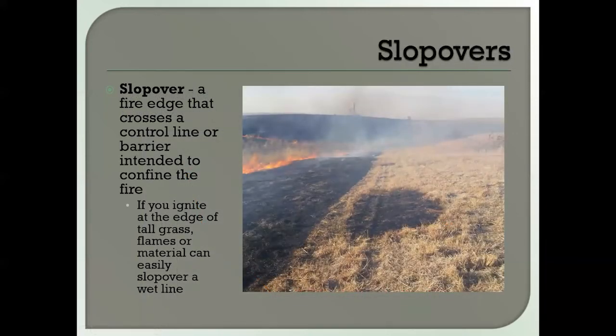Slop overs, on the other hand, are fires that basically cross the control line, and this can happen from vegetation falling over, or a cow pie breaking up and crossing the line, or even just your wet line drying out, and then it slops over on that side. So you can see right here, this is what happened: they were lighting right against the really tall vegetation, and then that vegetation just fell over the top of our wet line and created a little slop over.